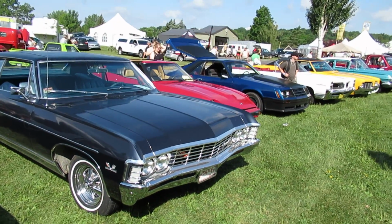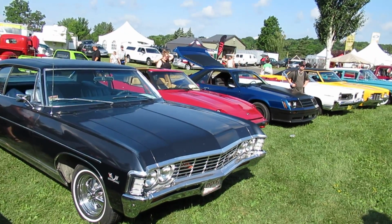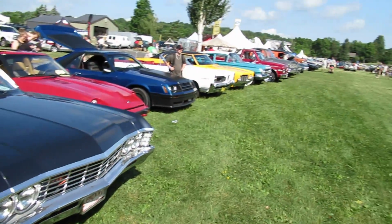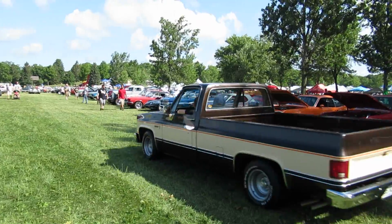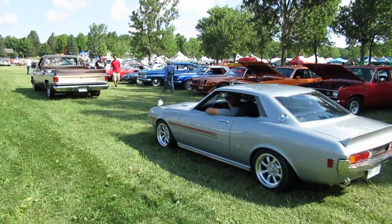Hey, what's happening, Elton? You're looking at some of the thousands of classic cars that are already here in Granby, Quebec, at the Granby International Car Show. They're still coming in right now. Beautiful old cars and trucks. Look at this Celica, man. Wow.